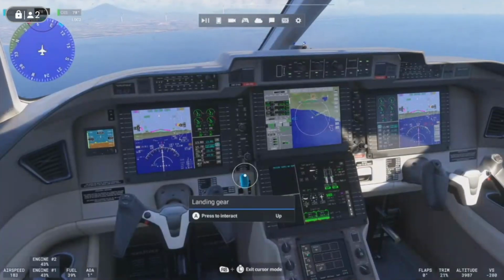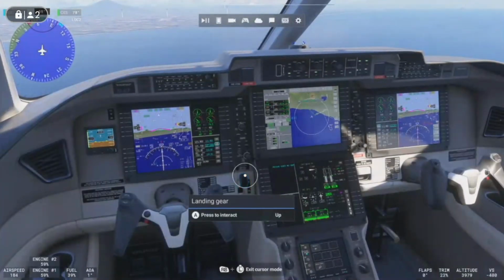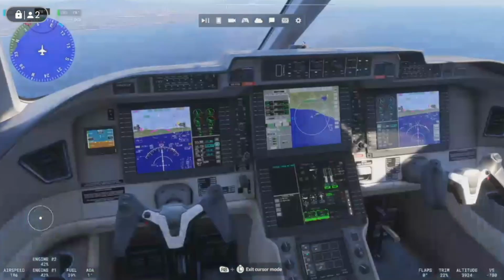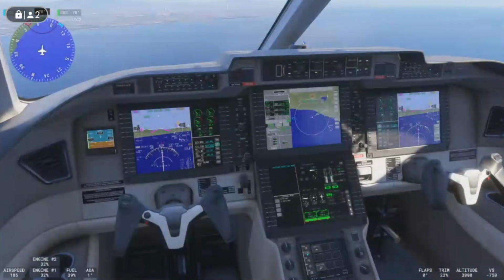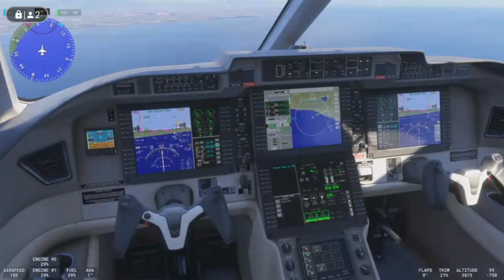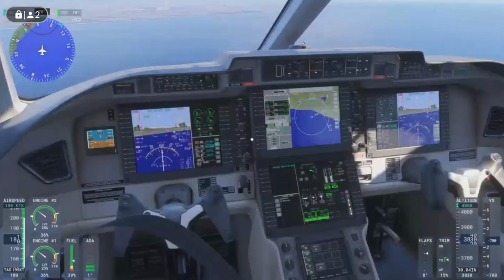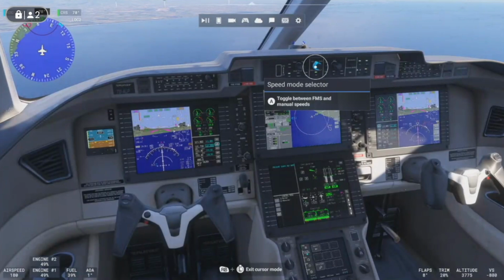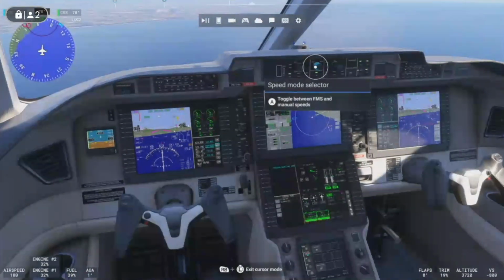Tower, Pilatus Jet 762, Papa Victor, ILS runway 07, runway inside. November 762, Papa Victor, Salvador Tower, Roger, wind 040 degrees, 12 knots, maximum intensity 17 knots, runway 07, clear to land. Runway 07, clear to land. Copy the wind, 762, Papa Victor.